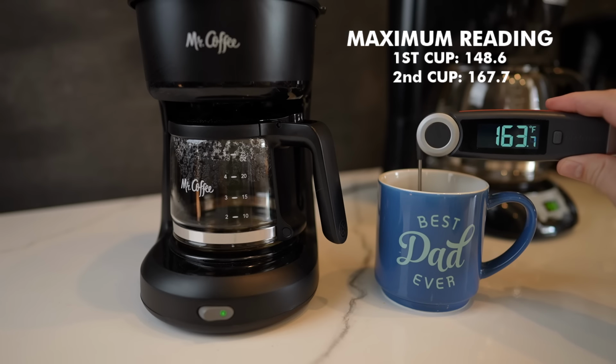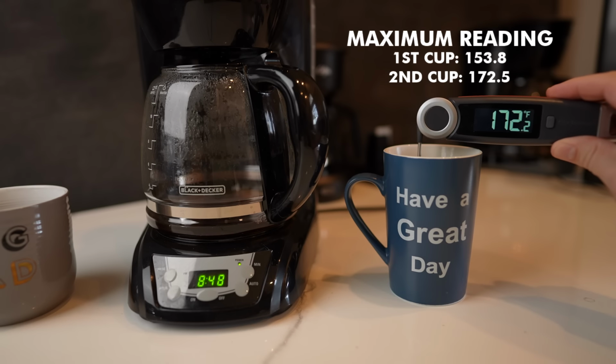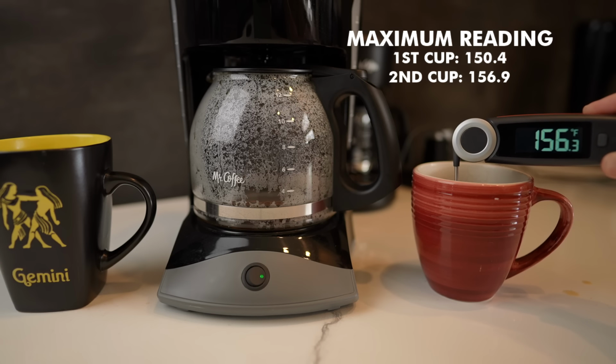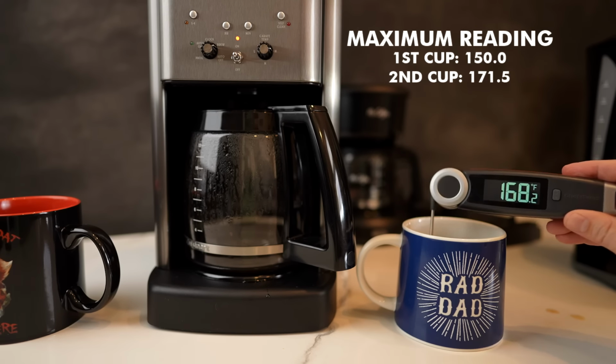Cup number 2 is significantly warmer than cup number 1. Very interesting. Second cup much hotter. Look at that. Wow. Much hotter than the first cup. Now I really don't expect there to be a great variety of taste because they all use the same method for brewing coffee. At this point I'm kind of just looking for any problems or any significant differences between these. It's warmer than the first cup, but I've seen warmer second cups already. Much warmer. I'm seeing it's from 160s to 170s.